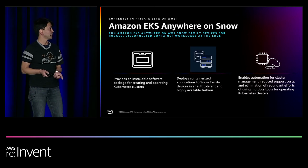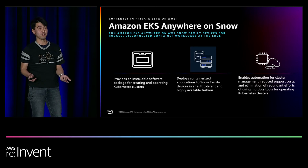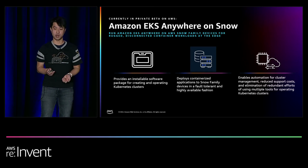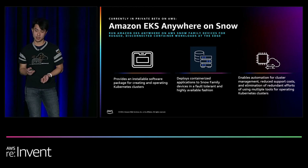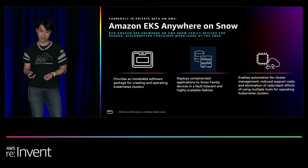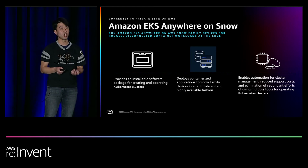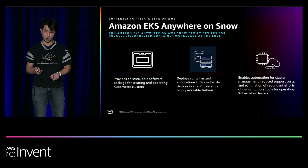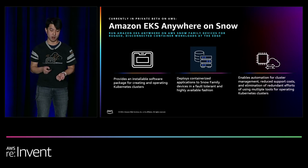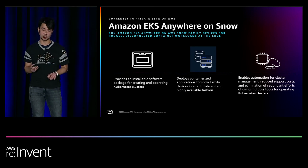So while instances and virtual machines are great and the foundation for pretty much all compute workloads nowadays, we have more modern compute models. The one that we hear the most about is, of course, containers and container orchestration with Kubernetes. With instances, you have ultimate flexibility, and we have customers who run their container workloads or Kubernetes workloads on top of the EC2 instances that run on Snow, using either EKS Distro or their own Kubernetes distributions.